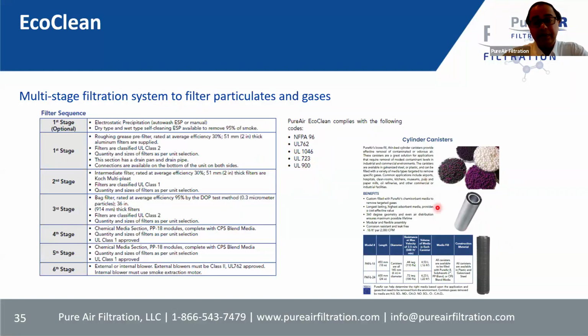We can supply different media based on your requirement. We can supply metal canisters and plastic canisters. Based on the requirement by the client, we can design it and supply it. And also the good thing is we have all this certification available in-house.